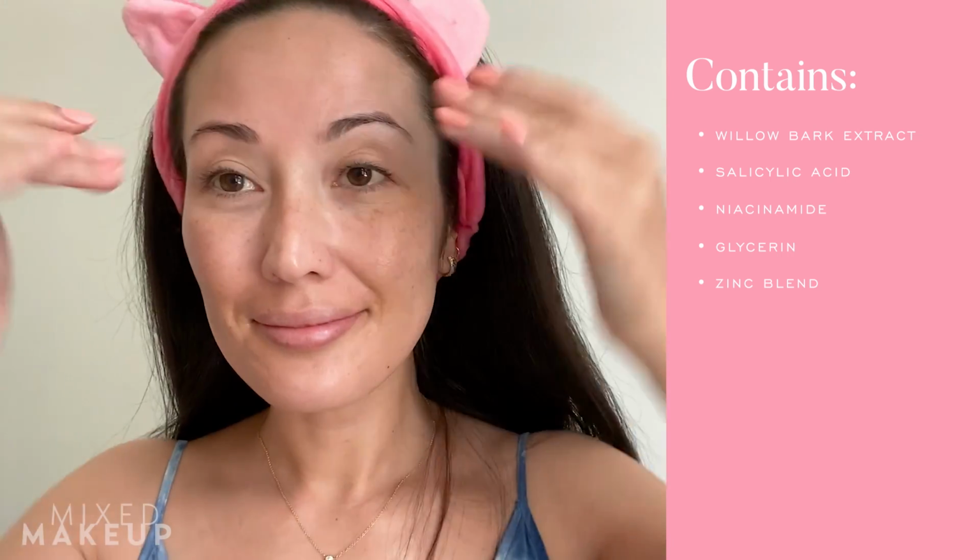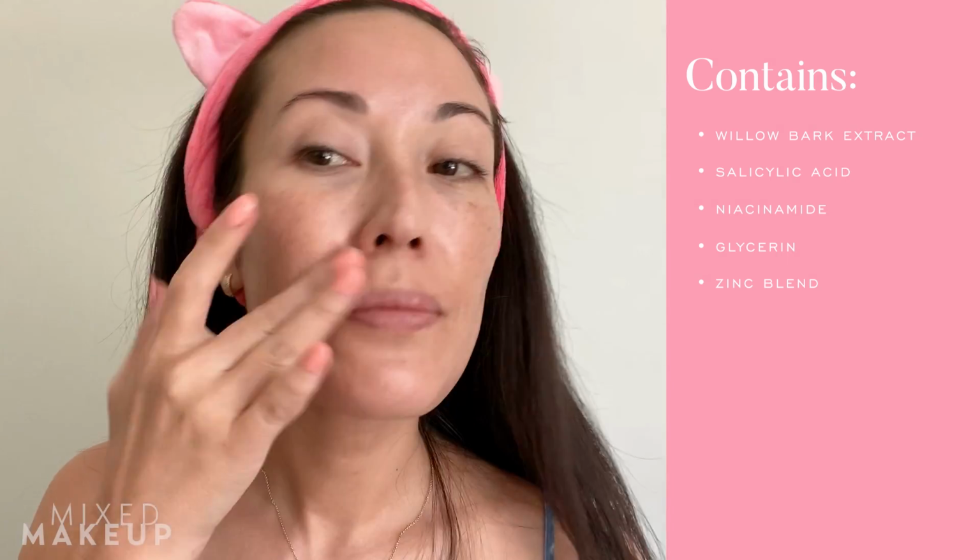Salicylic acid is a much better ingredient in my opinion, but willow bark is a really gentle way to get the same type of effect. This does have salicylic acid in it, but it's a little bit lower on the list. It's down at the bottom, so it's not gonna be as strong for the skin. You're only gonna get some of the benefits of it, but it does have willow bark extract in it.